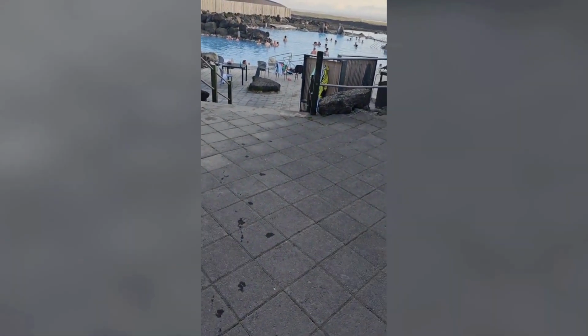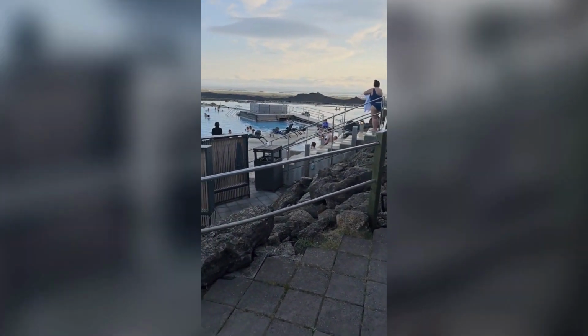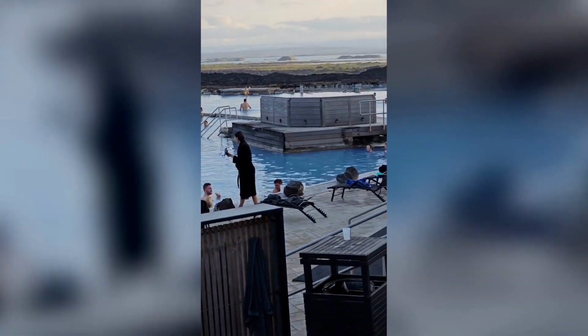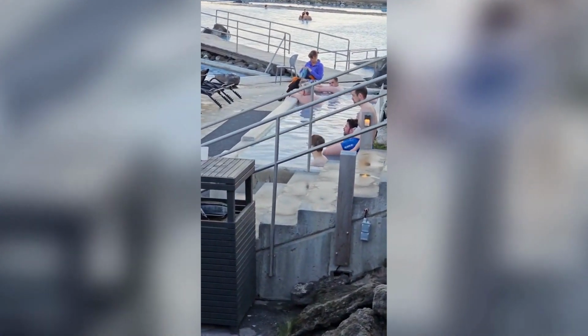So guys, I've been showing you so far only some very extreme experiences in Iceland, and now it's time to show a bit of the luxury part of this thing. So you have a small bar underwater over there, you have one bar, and then you have another separate, and then you have a third one with a hot tub, where you have only hot water.